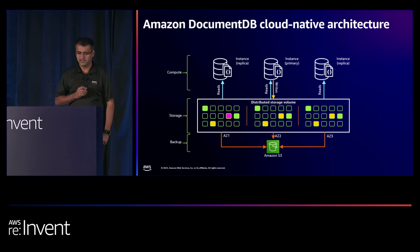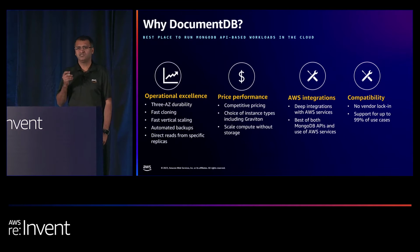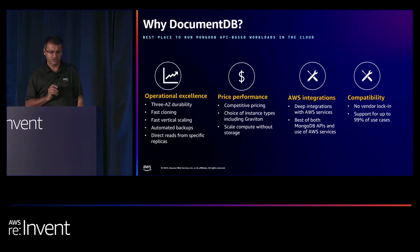So I already talked about the architecture. So why do customers choose DocumentDB over alternatives? There are 4 reasons why customers choose DocumentDB. Firstly, operational excellence. Customers like the operational excellence that DocumentDB offers. I talked about 3-AZ durability. Fast cloning is another. I'll give you specific examples. Fast cloning is an example.